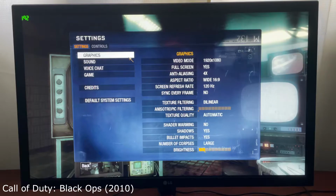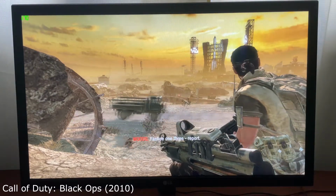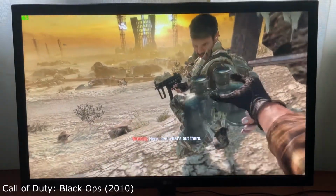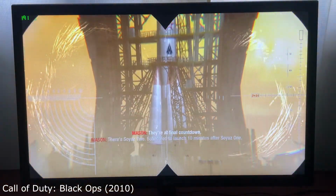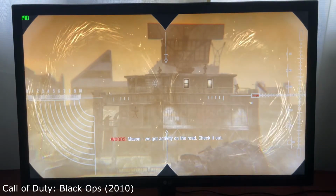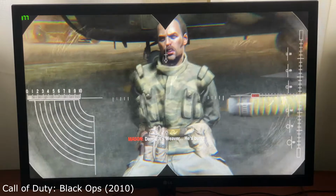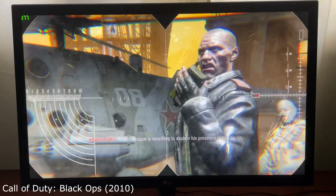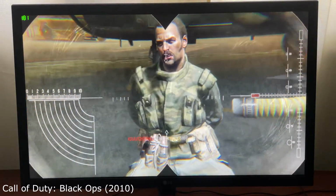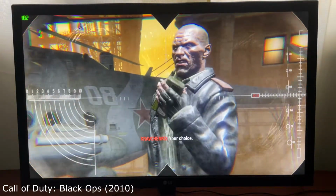You can stop all this now. No. Something's wrong. There's way too much activity. Yankee 1-3, report. Weaver's gone dark. Here, see what's out there. They're at final countdown. There's Soyuz 2, scheduled to launch 10 minutes after Soyuz 1. Comms building. Mason, we get activity on the road. Check it out. Damn, it's Weaver. He's burnt. Your colleague is unwilling to explain his presence in this facility. Who the fuck is this? Surrender now, and you will be allowed to leave. It's Kravchenko. Dragovich is second in command. This is your only warning. There's nothing we can do, Mason. Weaver's done. No. Your choice. This is not good.